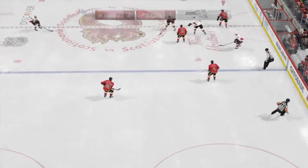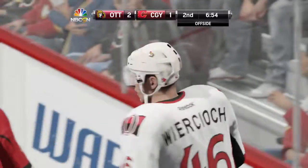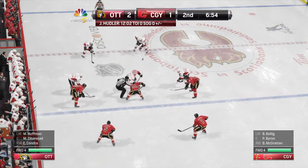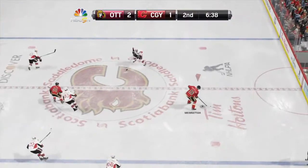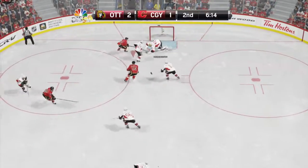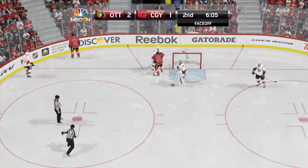Carries it up the side. Took that pass perfectly off the wing. And the linesmen were watching very carefully. That is an offside. A little under 7 minutes to be played in the second. It is a tight contest thus far with the score 2-1. Up the wing with it now. And a save. And he freezes for the whistle.